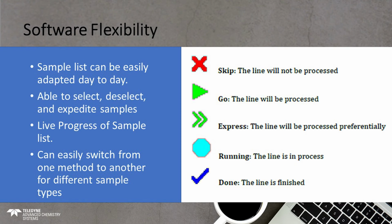So it's really nice, and it's really easy to switch back and forth between different methods, and you can optimize things like your rinse protocol and mixing and air gaps to your specific sequence. So you may want to have different settings for your calibration curve preparation than you would for your standard 1 to 10 samples. And you can program them separately and have different specific methods for each. And then it's easy to switch back and forth.